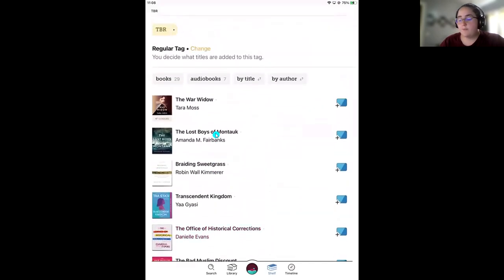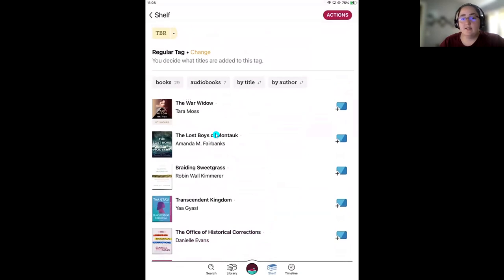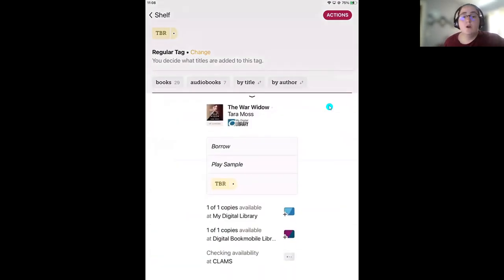Now, one thing I want to point out here on this screen is something very important for you in Massachusetts. So over on the right side of the screen, you'll see this library card icon with the plus sign there. You're going to actually find this icon when you're searching, browsing, on your shelf. You'll see it everywhere that you look in Libby, really. When you tap on that icon, one thing you can do is borrow or place a hold directly from that screen.